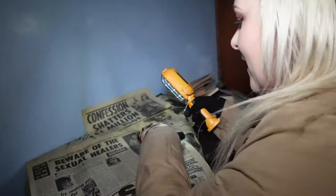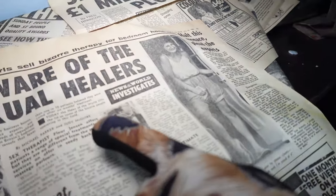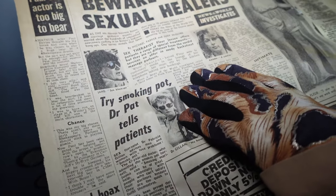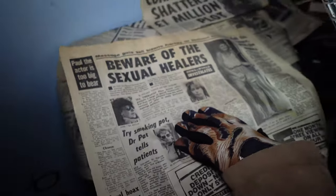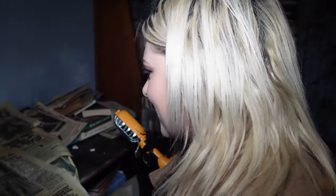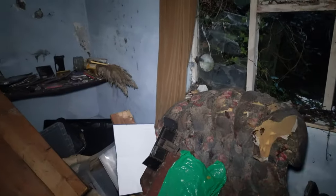Also, I found something else that's really funny. Look at this. I need something funny after looking at that. Right, so, a 1983 newspaper. Beware of the sexual healers. Sex therapist Fleur Jensen offers patients a range of special treatments, but they are no different from the sordid services on offer in seedy backstreet massage parlours. Sounds like someone I know. I don't know what to make of these. That has freaked me out. Has anyone actually ever seen something like that before? I've never seen anything like that before.